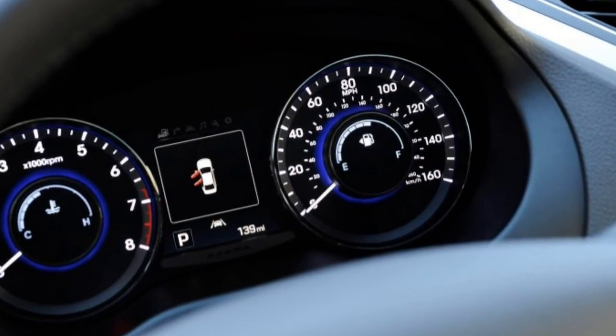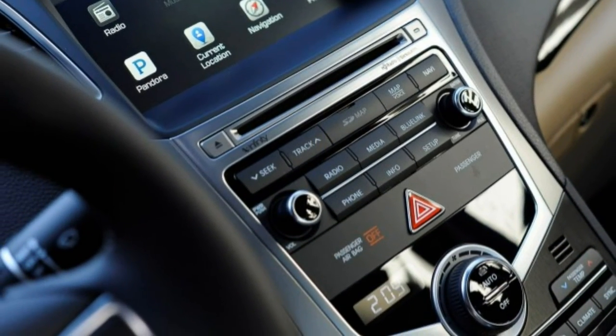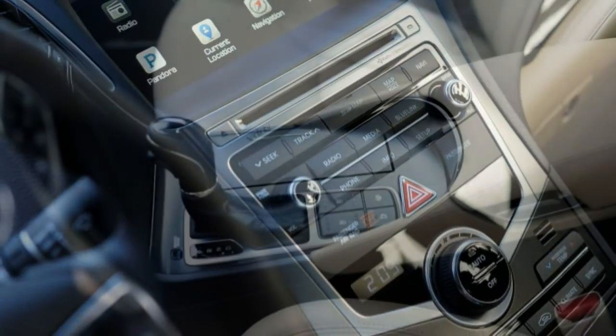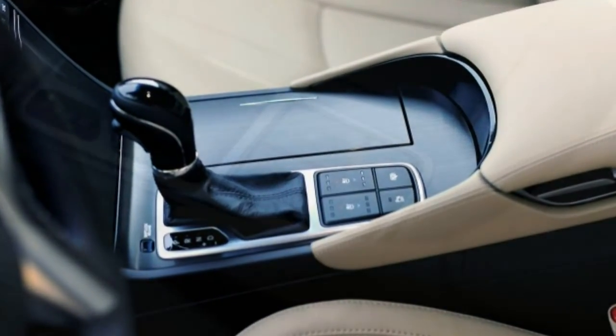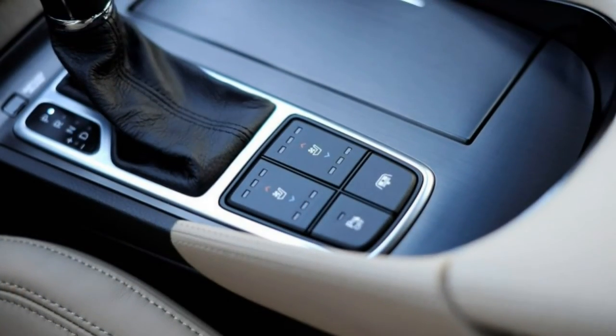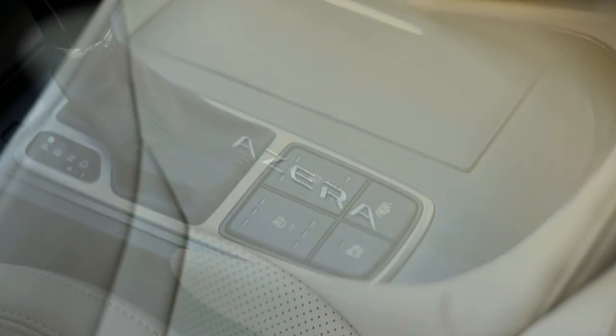The car is relaxed and quiet at highway speeds, a perfect pod for eating up the miles. In fact, we measured the Azera's sound level as 67 decibels at a 70 miles per hour cruise, 1 decibel quieter than our long-term BMW 7 Series.